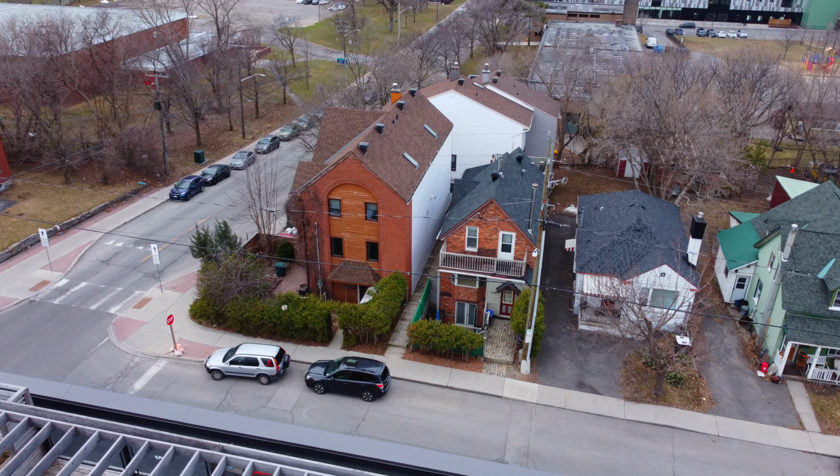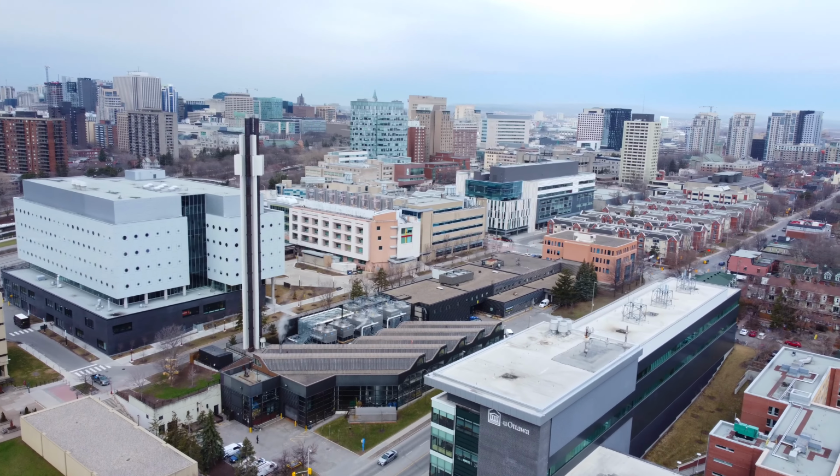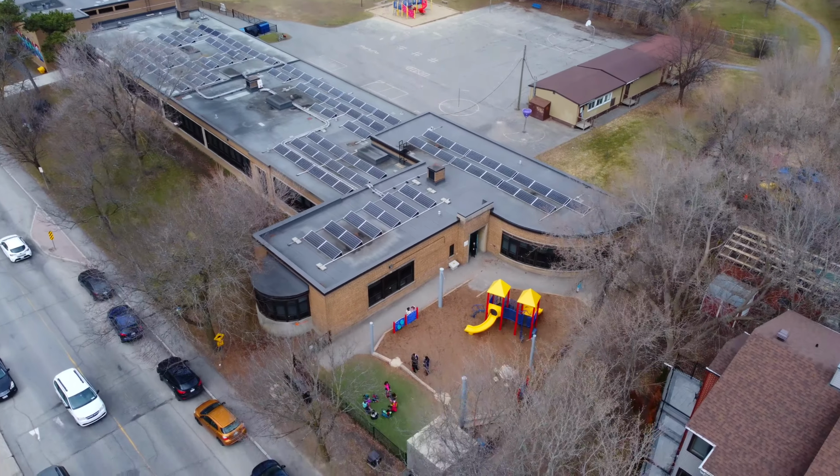This location is perfect with so much around you, including the LRT, bike paths, walking paths and trails, outdoor recreation, quick commute to downtown, and tons of shopping and so much more.